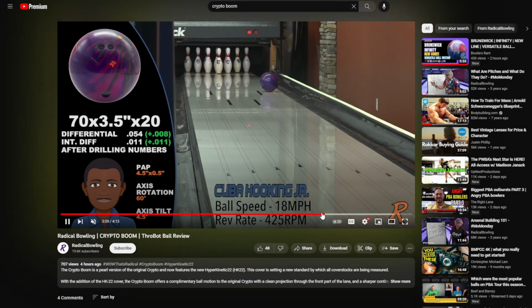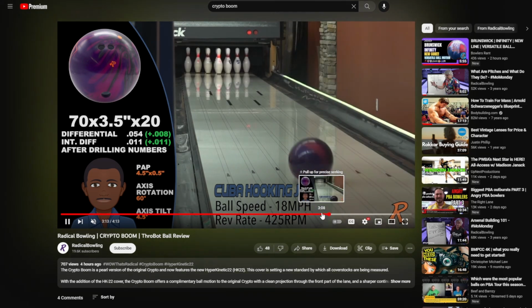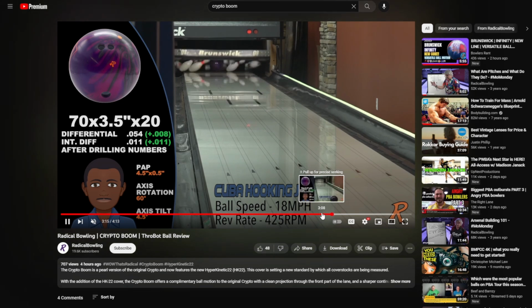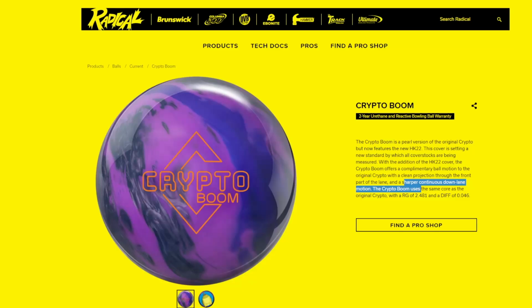Here we go. Swoop. This is that pin-up drilling that he's got going on. Radical always gives you the after drill numbers when you look at their drill sheets, but that is a fantastic motion. I think that's going to make a lot of people happy when they want to go to something with an option that's going to go a little bit more down the lane. Maybe they don't want something asymmetric, and this is something that I think you can use on a variety of medium house conditions, or if you're going to superior stuff, something you can go to when you ball down from your typical strong symmetrical or asymmetrical solid.